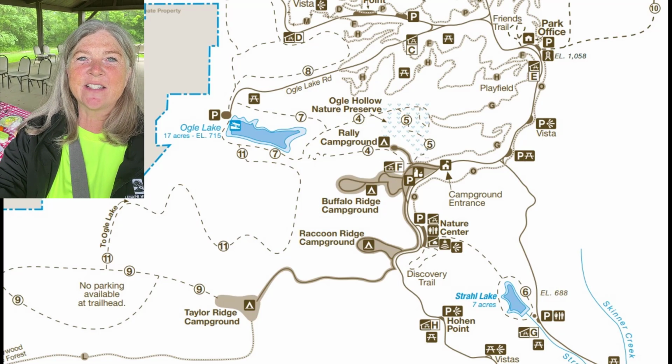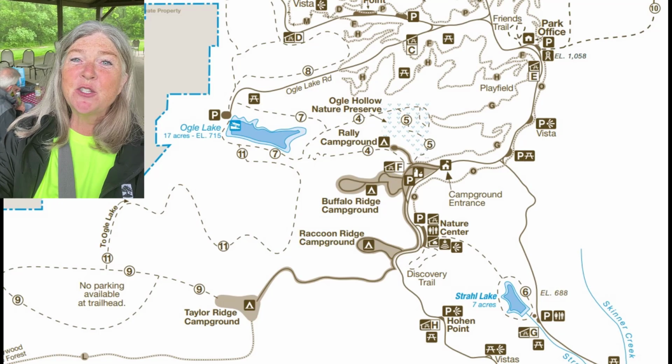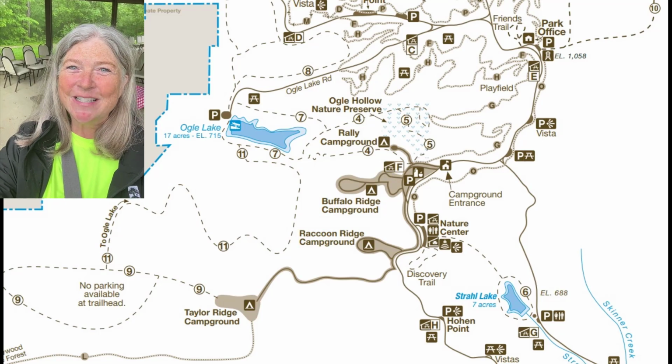But we are in southern Indiana today at something that is known as the Little Smokies, Brown County State Park. So we parked at the nature center for day one because it is closer to the hiking trails.